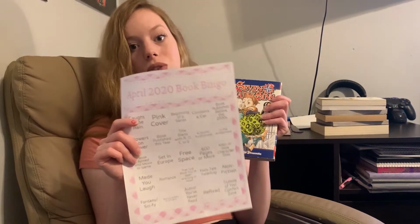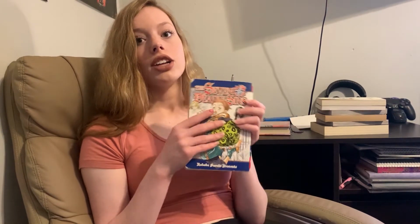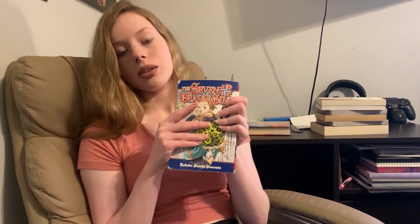So in my case, it starts with an S, which means it can work for 2 of these on my chart. A friend actually recommended this entire series to me, so it works for recommended by a friend and starts with R, O, S, or E. I think this book can also land into fantasy and sci-fi though. Yeah, actually it can. So it can actually work for 3 spaces because it can land into fantasy as well.